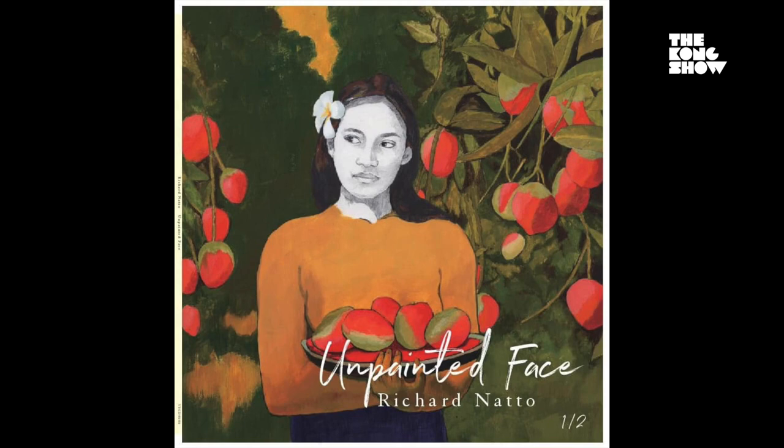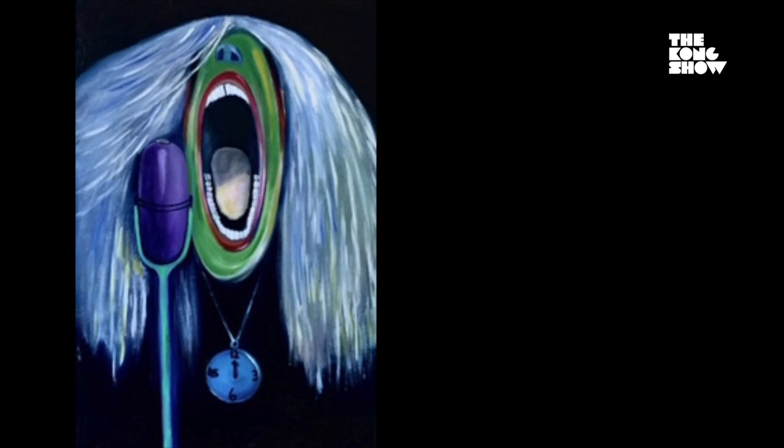We're looking at another one of your pieces of art. This one is called Rockstar. What can you tell us about this? Yeah, a lot of people say, hey, this looks like Steven Tyler. Yeah, it does.